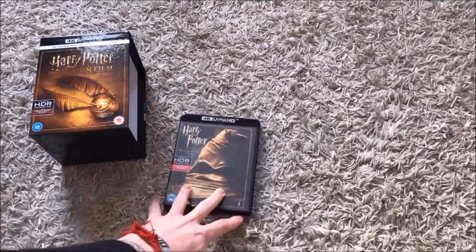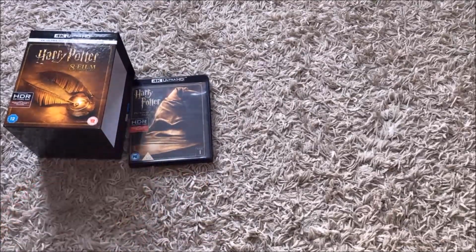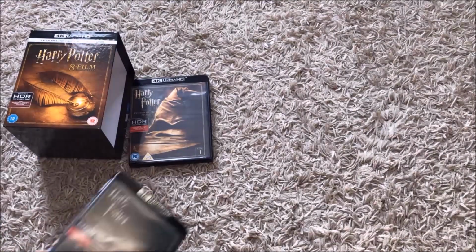Okay, the first one, Philosopher's Stone. Got a brand new transfer. It's a native 4K transfer. In terms of quality, I'd say it's a big step up from the original Blu-ray. In terms of HDR and stuff like that, it's subtle. It's not stupidly noticeable. I mean, it's noticeable. When I say not stupidly noticeable, I just mean it's not obvious to the average everyday Joe that it's HDR, etc. Most people don't even know what HDR is still.